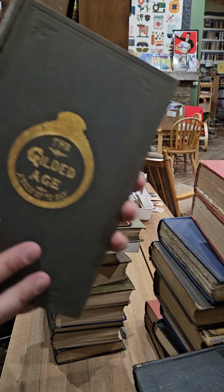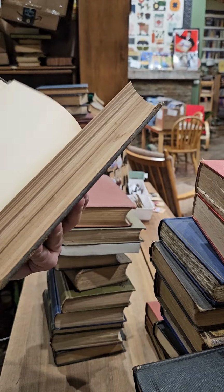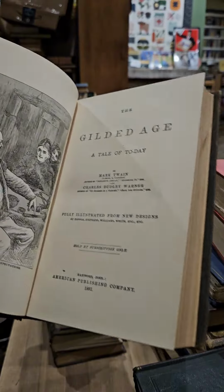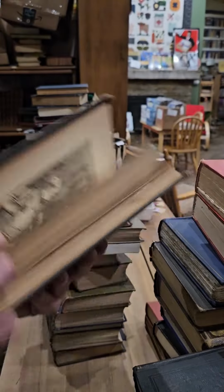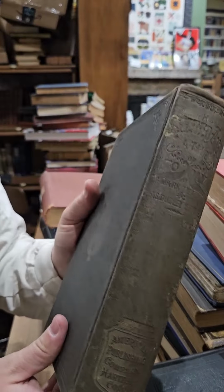The Gilded Age by Mark Twain. Not a first edition. This one was published in 1883. Not a first edition, but pretty darn nice condition.